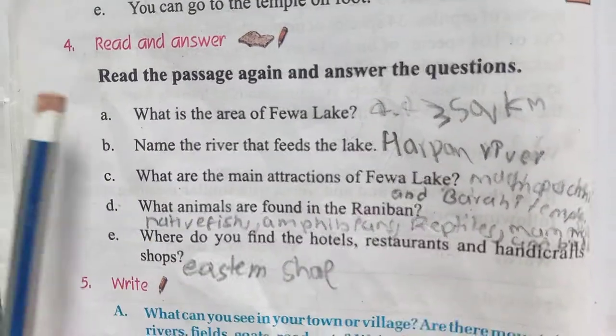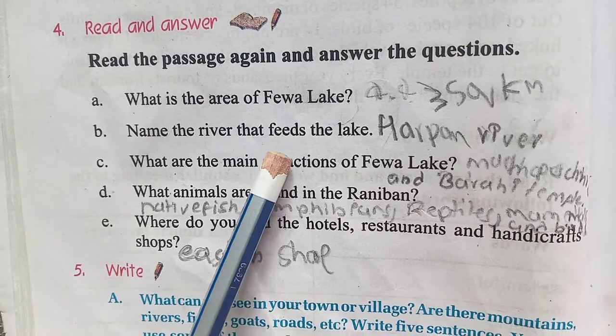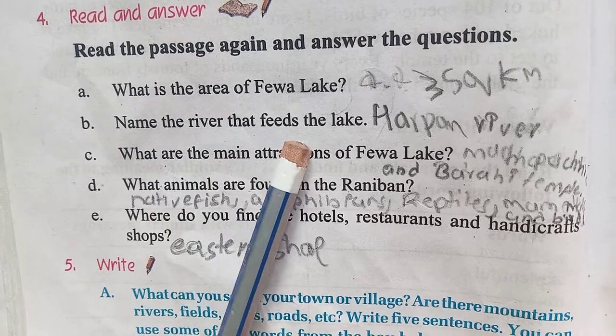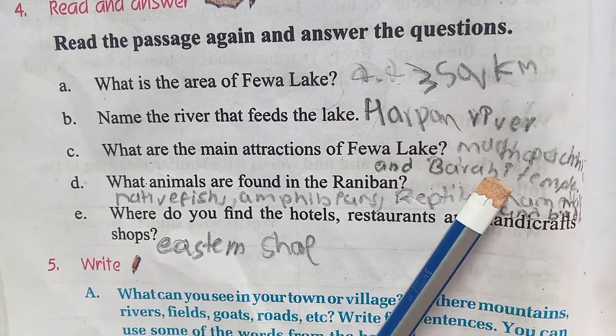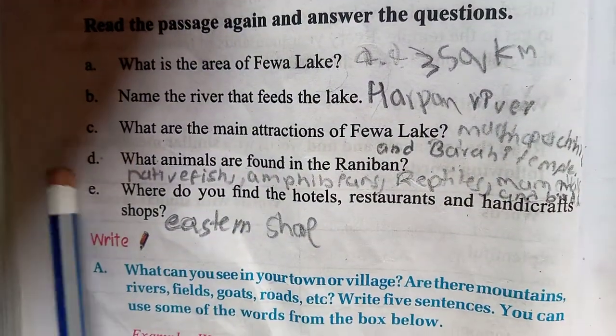Read and answer. Read the passage again and answer the questions. What is the area of Fewa Lake? 4.43 square km. Name the river that feeds the lake. Harpan River. What are the main attractions of Fewa Lake? Machhapuchhre and Barahi.